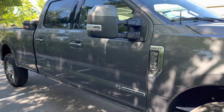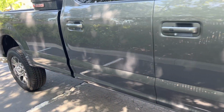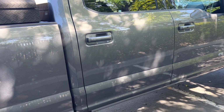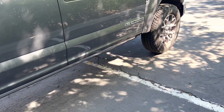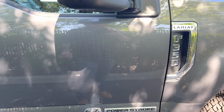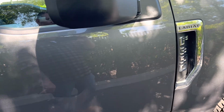Here it is in the shade. I've actually been very impressed with the ride of this truck, just stock. I mean, you hear a lot of guys say how terrible they ride, and honestly, this thing rides as good and as soft as that Dodge did, even with the Thuren kit I had on it. This is a 6.7 diesel. I do like when you hit the lights at night, or when you open the door, there's kind of a spotlight that comes down. It's a pretty nice feature.